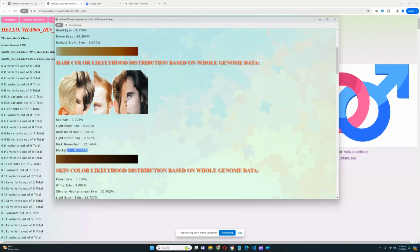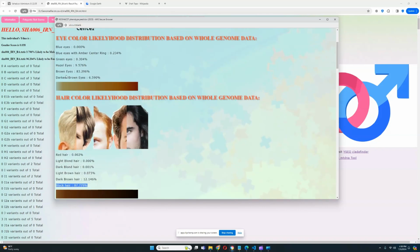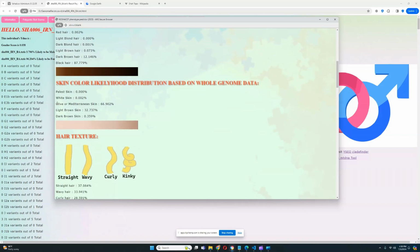For hair color, she most likely has black hair at 87% likelihood, but there is also pretty significant likelihood for dark brown hair at 12% likelihood, and there is pretty much 0% odds for any hair color that is lighter than dark brown. So most likely she's got black hair, brown eyes, and olive or Mediterranean skin tone at 66.9% likelihood odds. She does not have white skin. She does not have pale skin. She does not have dark brown skin either, but she could have light brown skin. As you can see, she's scoring light brown skin at 32% odds. But the largest percentage odds she scores is for olive or Mediterranean skin at 67% odds. So most likely she's got olive skin tone.